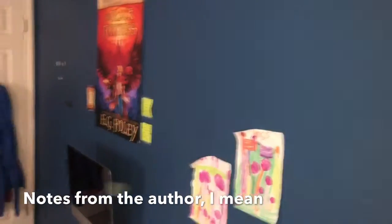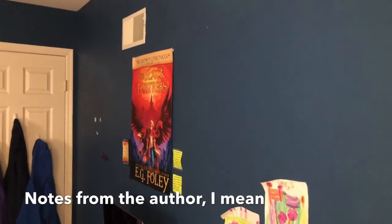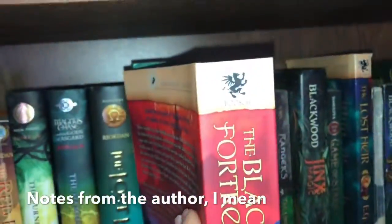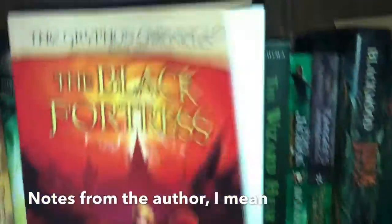And then I also have some notes over there on the sides of my giant Black Fortress poster that was my Halloween costume. But it's beautiful. I got it for free, and it's sick. Which I love even more. That makes me love it even more. Somehow, I don't know how I love it even more, but I do.